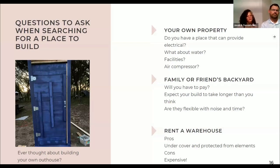Considering also when you're done with the build, are you going to be able to take it out? Maybe you could put the trailer in, but are you going to be able to move the house that's 13.5 feet high without having to cut trees down and all of that?